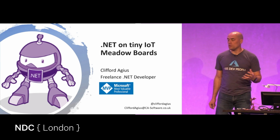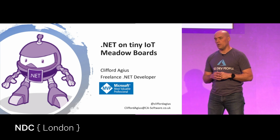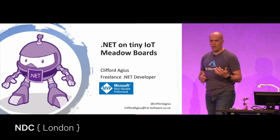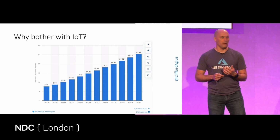But I'm going to talk to you about how we can take our .NET skills, write a bit of code and run it on a tiny microprocessor. But I know what you're thinking. Some of you in here probably are like, IoT, I've heard of it, but what really is it? So let's talk about what it is. And why do we need to bother?